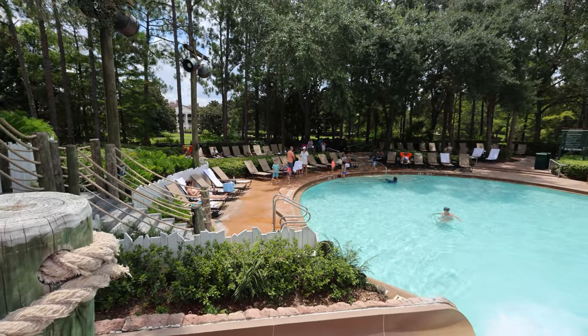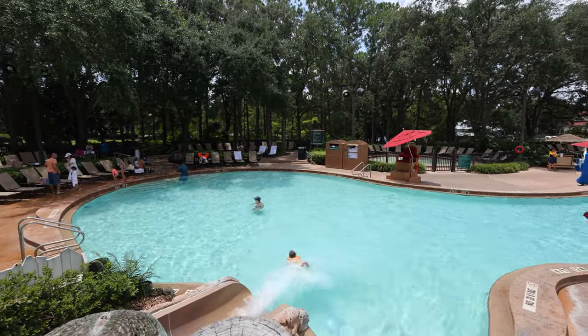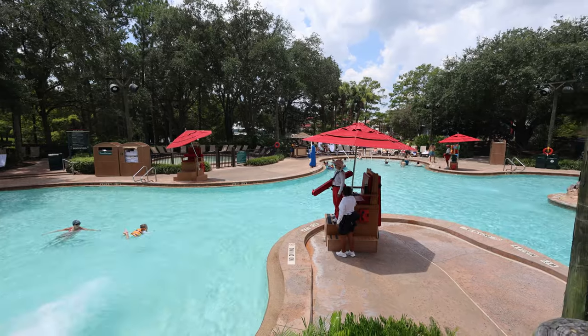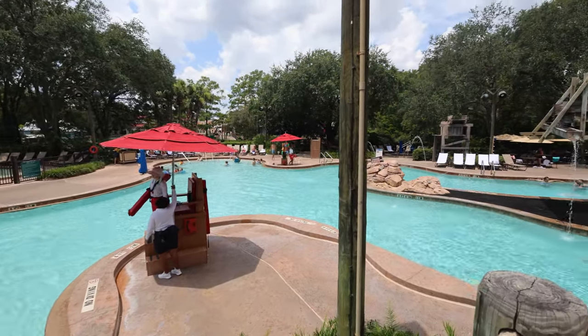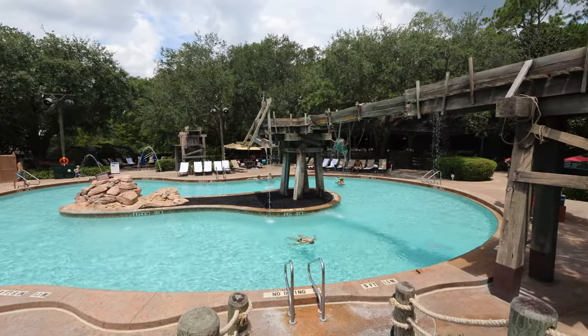We had such a blast splashing around and relaxing by the pool. The water was so much fun, and there are plenty of lounge chairs if you just want to sit back and soak up the sun. And as you can see, in the summertime the resorts are not too packed. For one, the weather is just a little bit too hot in Central Florida, and for another, people are trying to get to the parks to enjoy themselves in there.